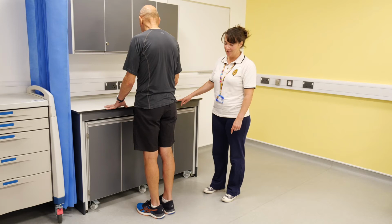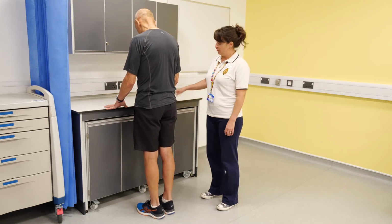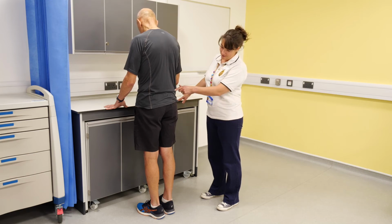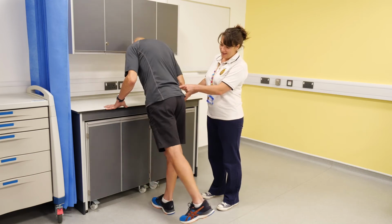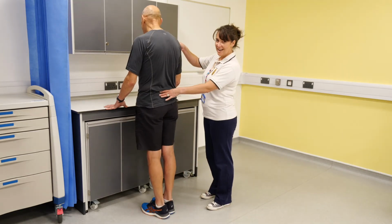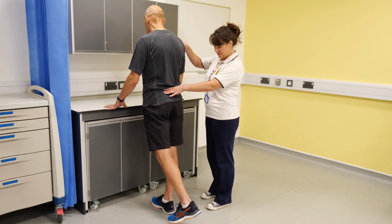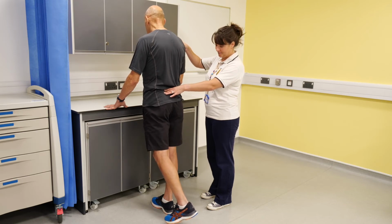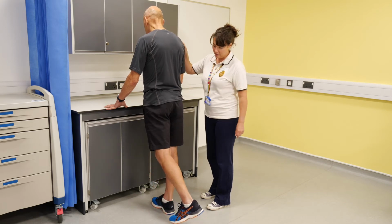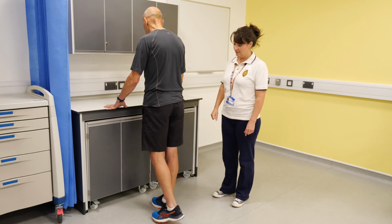Okay, so this one is hip extension, so working the muscles in the bottom cheek. Use the worktop for some balance, then you're going to lift the leg straight behind you. Now Paul's leaning right forward, and we don't want that. We want the trunk to stay nice and still and just the leg to move. Good, and then bring it back. And repeat again. You should feel working really hard in the bottom cheek there. It's not a huge range of movement.